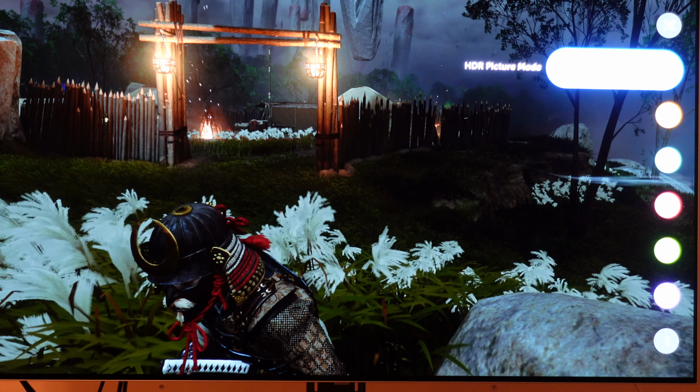So I'm going to shut up and play for a few minutes because I can't play and talk at the same time. I'm just going to shut up, play for a few minutes just to show you a little bit of Ghost of Tsushima, and I'll talk to you guys later. I'm going to turn up the volume.